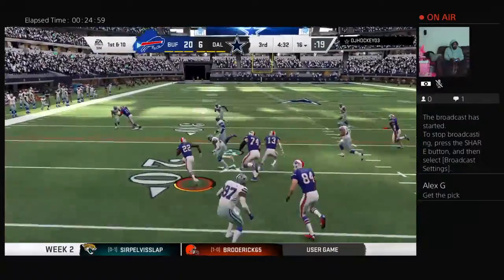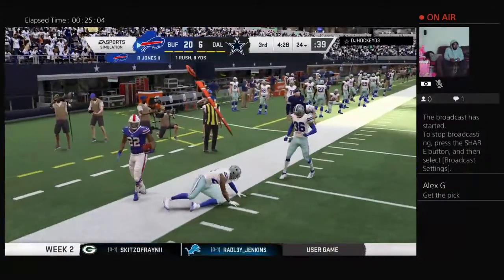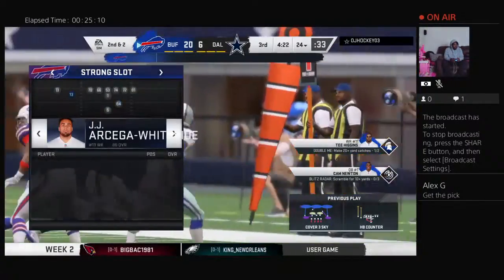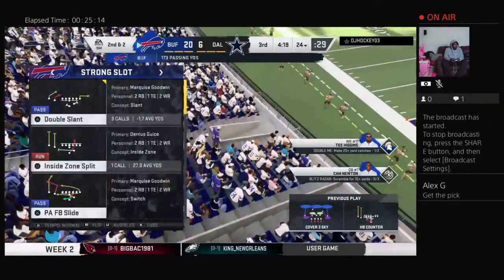They'll start the drive with a carry by Jones. A good run there on 1st down, and it'll leave them with a 2nd and 2. First play of the drive, let's give credit all around. Excellent blocking, but the guy carrying the ball, he was the finisher. A really nice run.